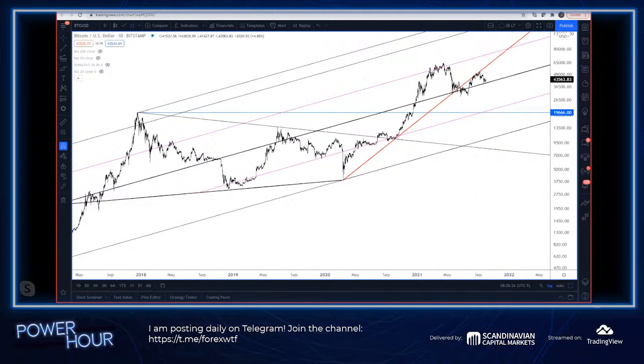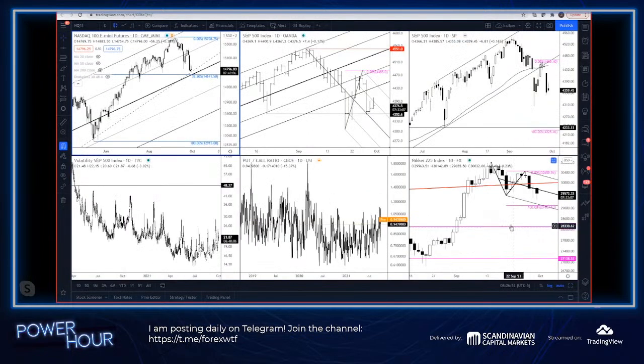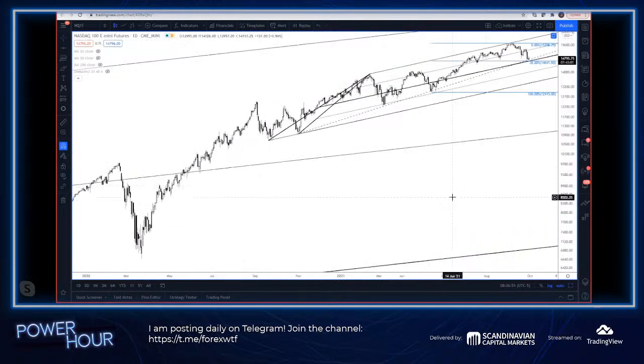Gary says, interesting how many different markets are at big levels. Suggests a lot will happen in the final quarter. Yeah, I agree. The dollar is at a huge level. That 94.50 to 95.70 is absolutely massive. We haven't even looked at indices yet today, but indices are obviously at big levels as we go into October 1st.